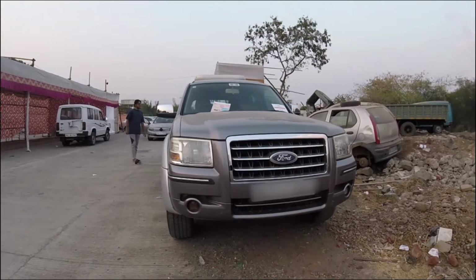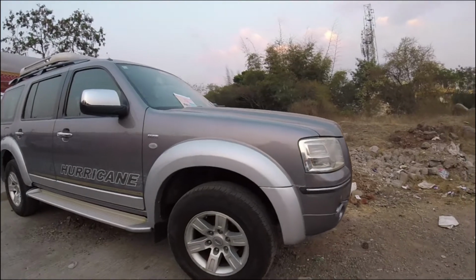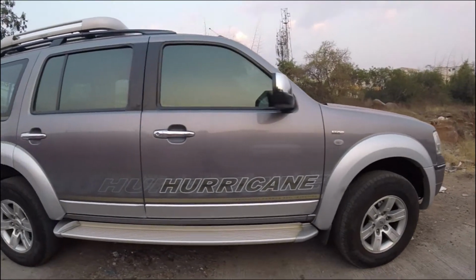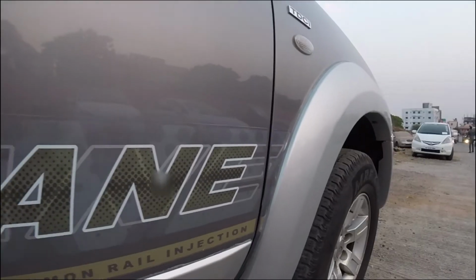Today we're going to review Ford Endeavour Hurricane Limited Edition 2009 model. The Ford Endeavour 2009 to 2014 has two diesel engines on offer. The diesel engines are 2,499 cc and 2,953 cc. It is available with a transmission.